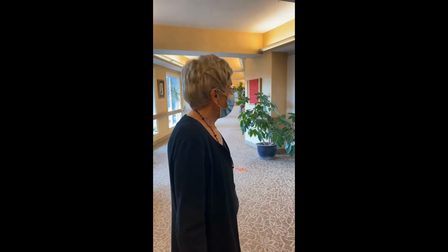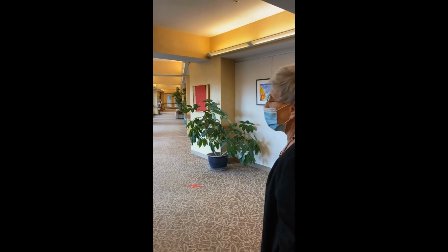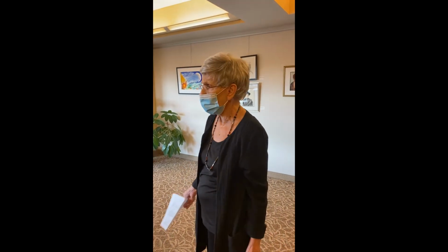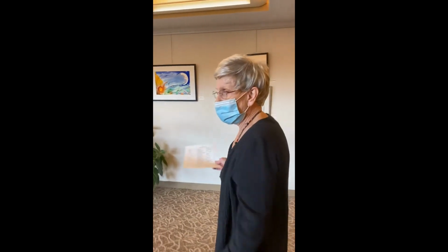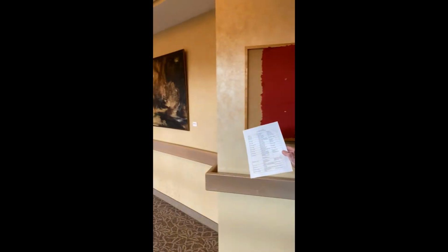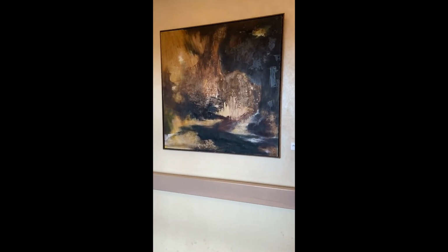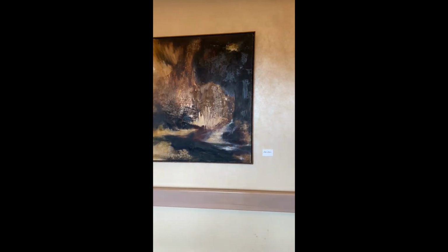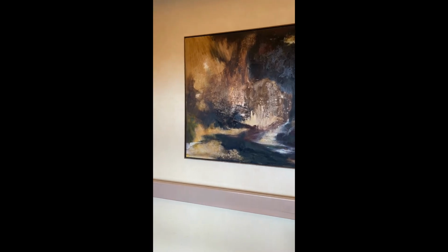But now we're going to expand the art gallery just for this one time. I don't know how long it'll be in the hall, but for a good long while, I'm sure, with COVID going on. As we walk up, you will see more of the work on the right side. This was done a number of years ago by our Joan Cohen, who is known for her clay work. This is an oil painting.